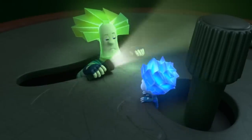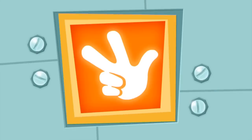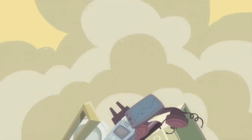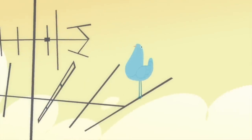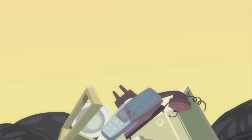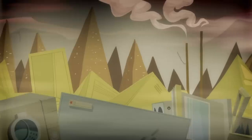Where are we? In the trash can. And what's gonna happen to us? Well, you see, Nolik. People throw out broken things without a second thought. Even appliances that can still be fixed end up in the trash all the time. And the trash is taken to a horrible, deadly place called the dump.